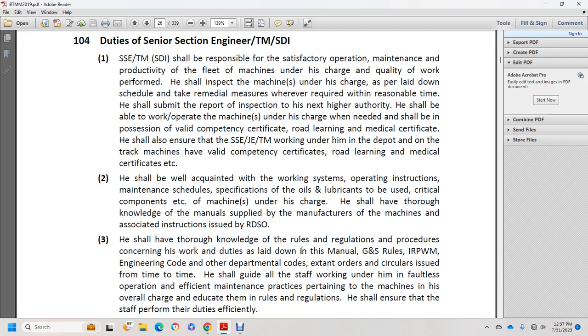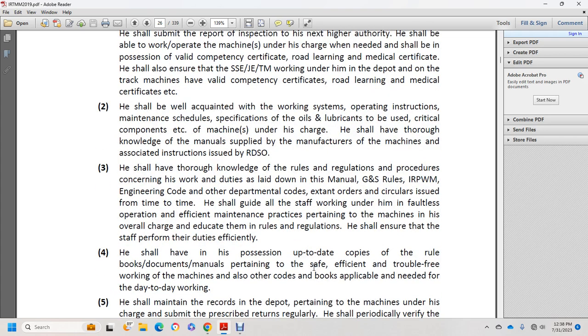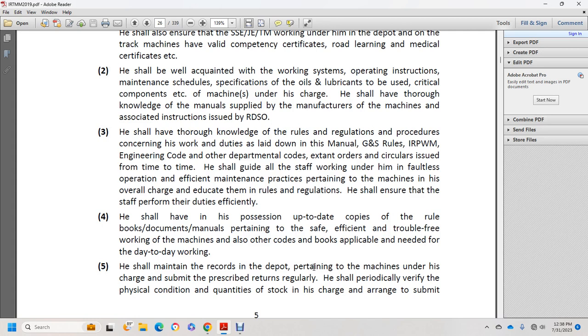He shall guide the staff working under him for faultless operation and efficient maintenance for proactive protection of the machine, and in his overall charge ensure they follow the rules and regulations and perform their duty efficiently. He shall keep up-to-date copies of the rule books, documents and manuals pertaining to safety, troubleshooting and working over the machine, and also the other codes and books applicable to the needs of day-to-day working.